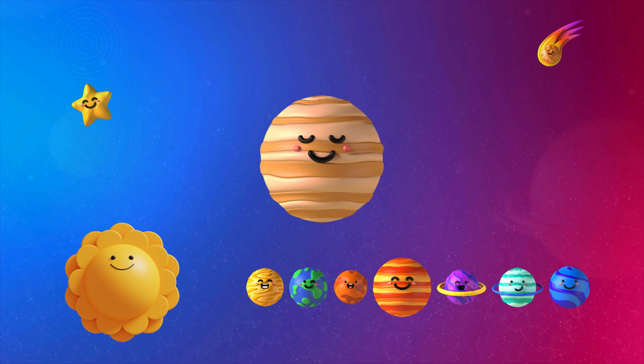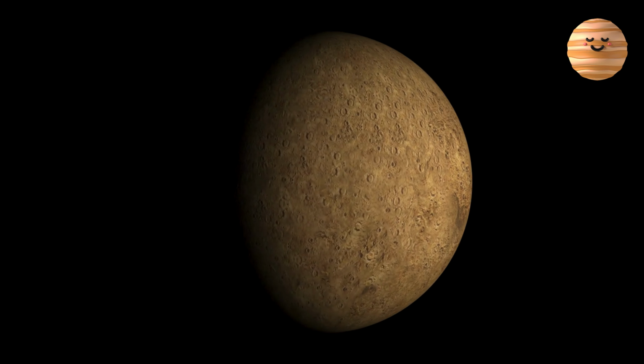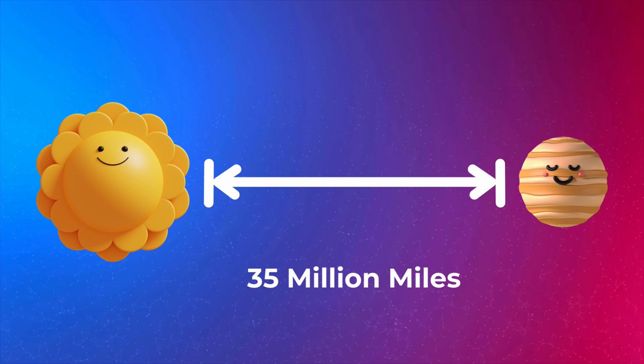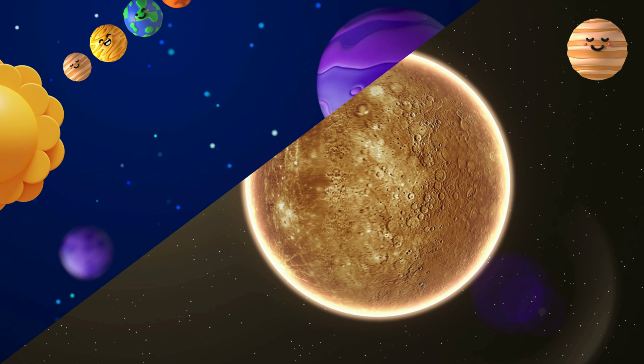Next, we meet Mercury. Mercury is the first planet from the Sun and the smallest in the solar system. Mercury is the closest planet to the Sun, and on average, it is 35 million miles away. It is a little bigger than Earth's moon.